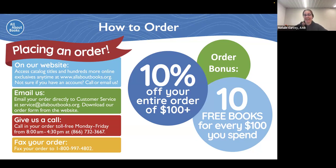In addition to that, I wanted to also mention that for every order over $100, you either qualify for 10% off or 10 free books for every $100 spent. So if you order $200 worth of books, you would receive 20 extra books for free if you choose that option. Otherwise, you can get 10% off your order and order more books if you're trying to get within a budget.